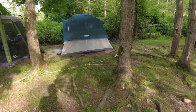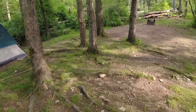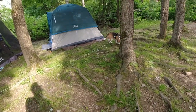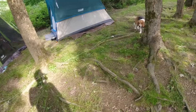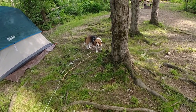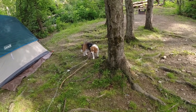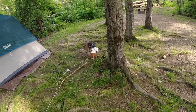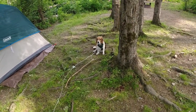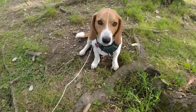Toby's getting really tangled with all these trees here, but I don't know a better place to tie him off, so I've just been untangling him when he does. Every time I walk away from camp to run up to the truck for something, he's barking like crazy. So last time I went up there, I brought him with me. He's doing good though, aren't you, bud? You having fun camping?